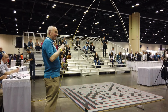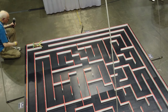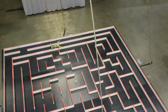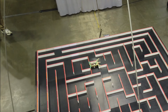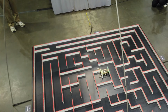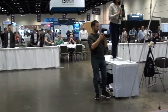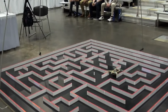Look out to the side of the walls, but this one actually looks down, okay? It's the first mouse that we made that we got to go to Japan with. So that was 1988. So this mouse is 35 years old. When we went to Japan that time, this was the first mouse in the world to be able to do diagonals.